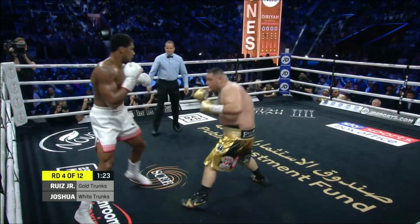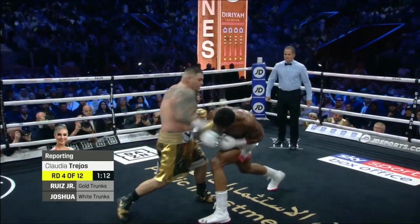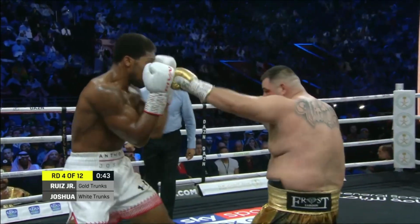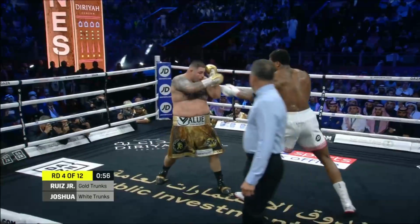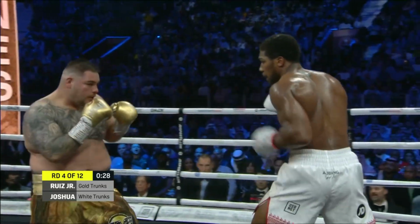Let's go to Claudia Trejos. Claudia? AJ to move fast, move quick, but make it quick. Use the feint. Right there, just barely missed. In this fight. And then when he found the time was the hook, showing a good repertoire. But he's been the good jab from Joshua. Floyd Mayweather all at once.